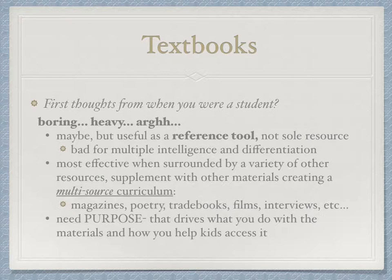Lastly, when you're looking to buy textbooks, you need to critique the vocabulary, format of the textbook, the clarity of information, the organization, the quality. Are these things that your students will be able to access if you're looking at whole new sets for your situation?